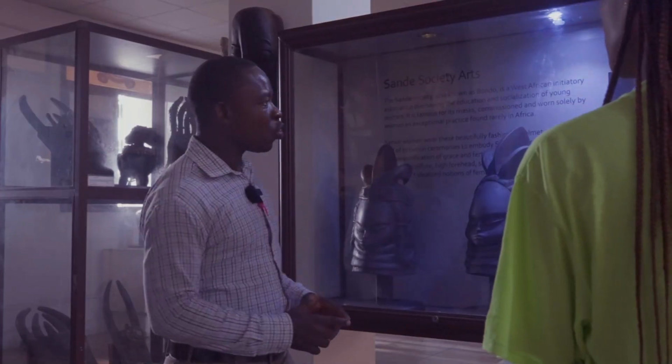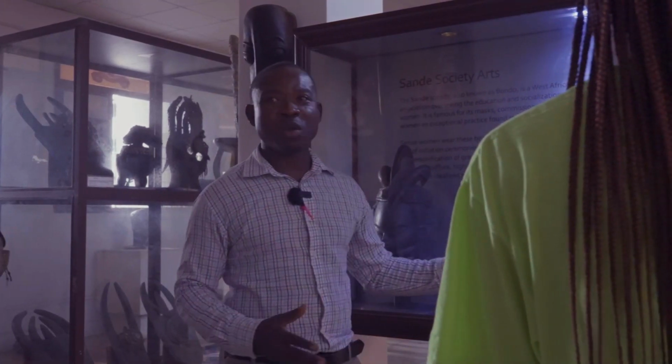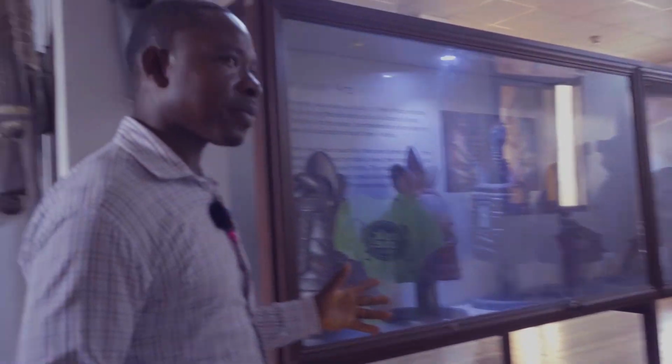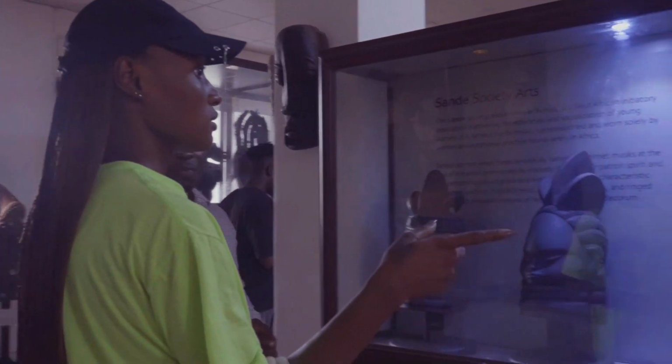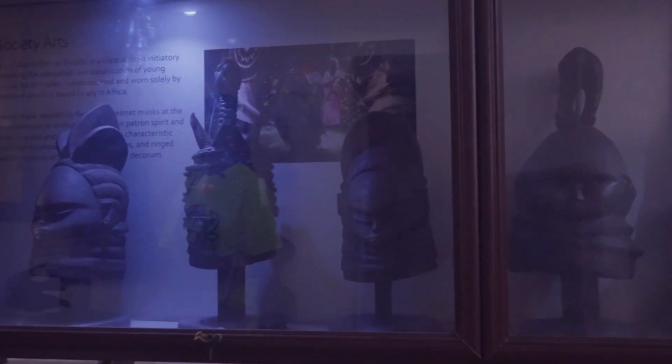So in this school, as a woman, you go there and learn lots of things. Upon graduation, these were graduation marks for the women's society. So all the masks here are from the Sunday Society? From the Sunday, okay. Different tribes. Some tribes use the same mask.